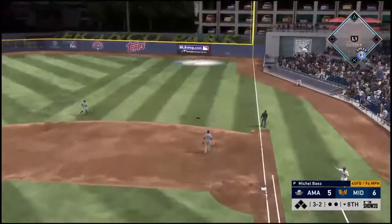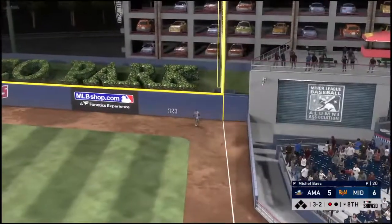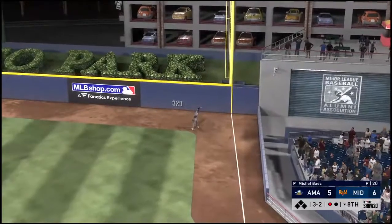High fly ball out to deep right field. A ball that's carrying. On the warning track, he makes the catch.